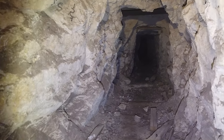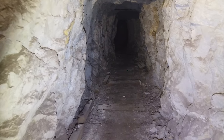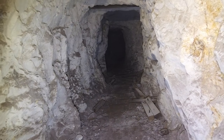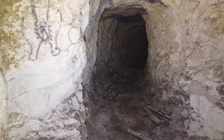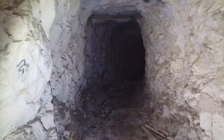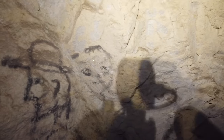They were definitely mining this section, because there's cross ties on the floor. They used to have rail here. Yeah, if you see my little green laser, that little green dot, that's what it is. The batteries are dead, and it keeps turning on all by itself. What do we have here? Some sort of miner's graffiti. All right, and off to my left, a self-portrait.